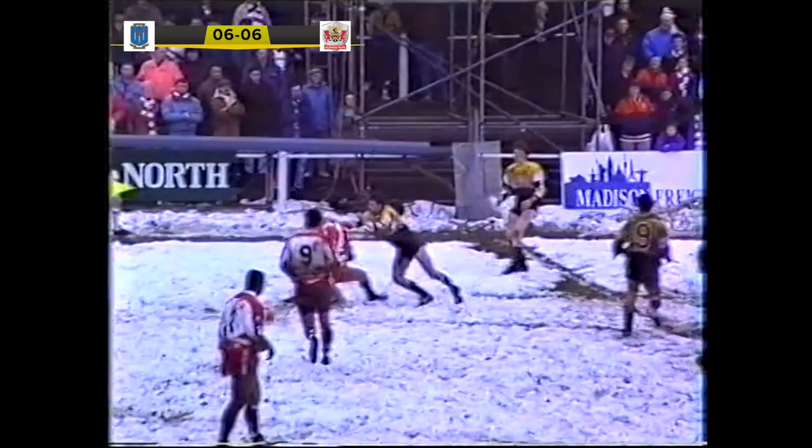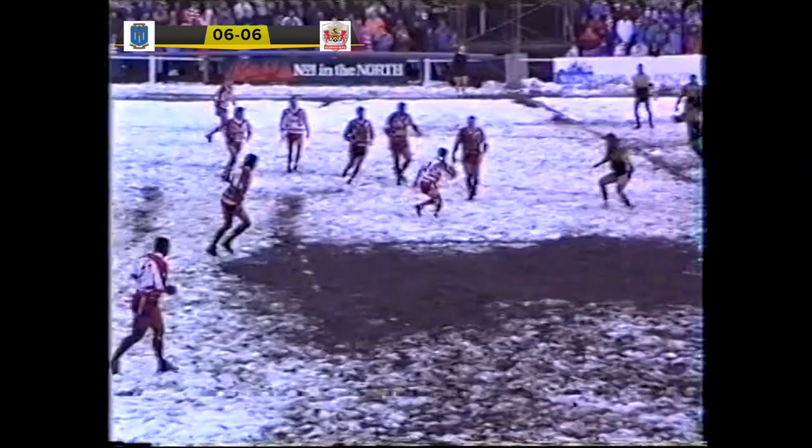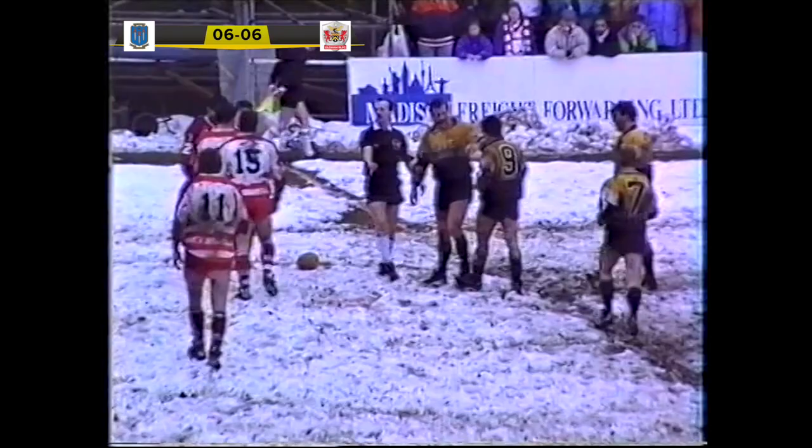On to John Cogger now, who attempts to make headway. McAllister there, dropped the ball in the tackle. Oldham looking a little uneasy at the moment and not finding space, but conditions possibly don't allow that.